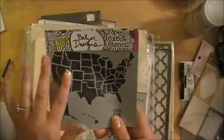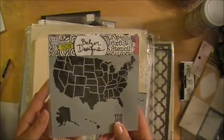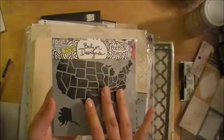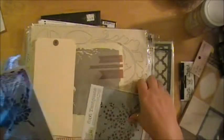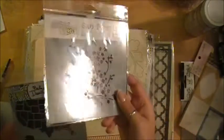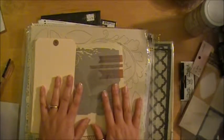This is a lot of fun. You can use this in so many different fun ways, on canvas, that kind of thing. It doesn't even have to be a travel project, and I'm really excited to use this. So this is what I won. And oh, this is not new. I don't know why that's in there. Sorry about that. Put that to the side. So that's what we had on our tables. That was my goodie bag that I won from there.